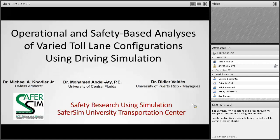tie together in and around some of the work that we've been doing across our UTC consortium with respect to toll plazas. And today the plan is to highlight a flavor of some of those experiments, both to talk about the results that relate to the toll plaza environment, which we all know is a tricky situation to design and operate and manage on our roadways and is an area of safety concerns, but also to showcase the power of driving simulator technology as a tool for evaluating different toll plaza scenarios.